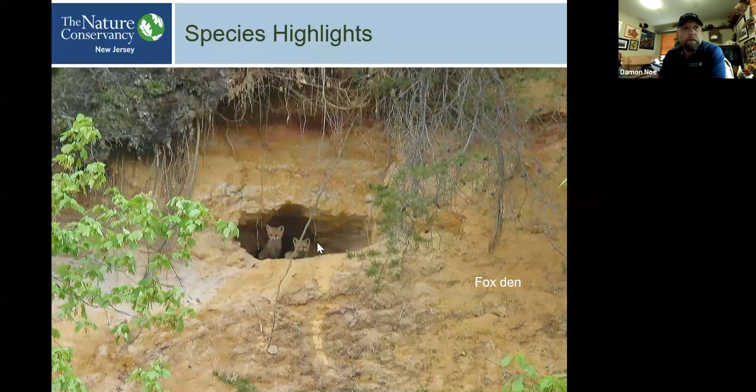You never know what you're going to see. And kingfishers, it's a bird. Look it up. It's got a big bill, squat, really neat looking, superior fisher. They make holes in here as well.